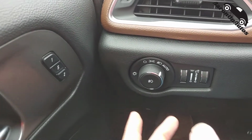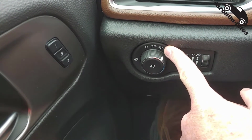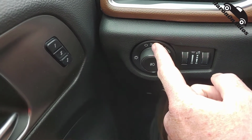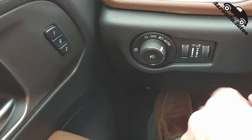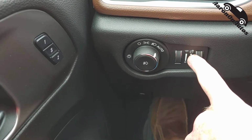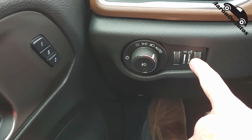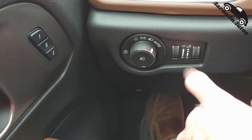Coming up this way, you can see we have lighting controls. Automatic is all the way to the right, and then this forces the lights on. You push this for fog lamps, marker lights, all the lights off. Over here you have dimmers. You see separate dimmers. These are for this right side. This is for the instrument cluster and the infotainment screen. This is for the ambient lighting in the vehicle.